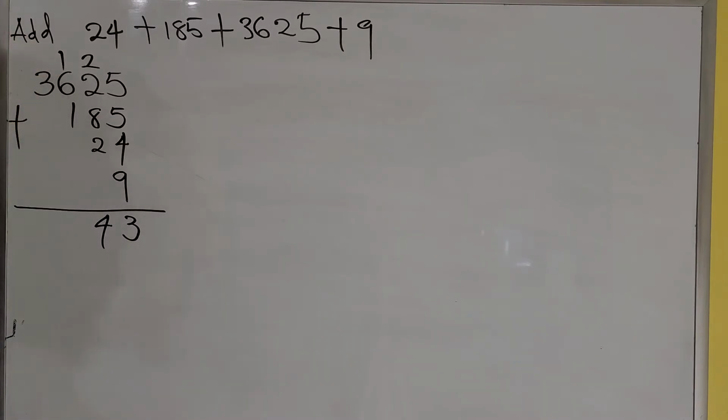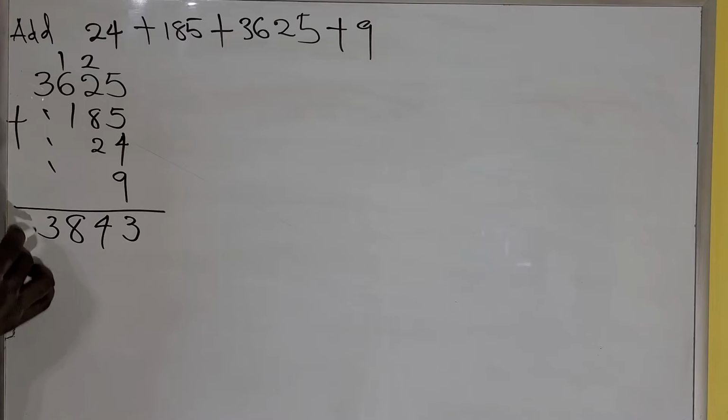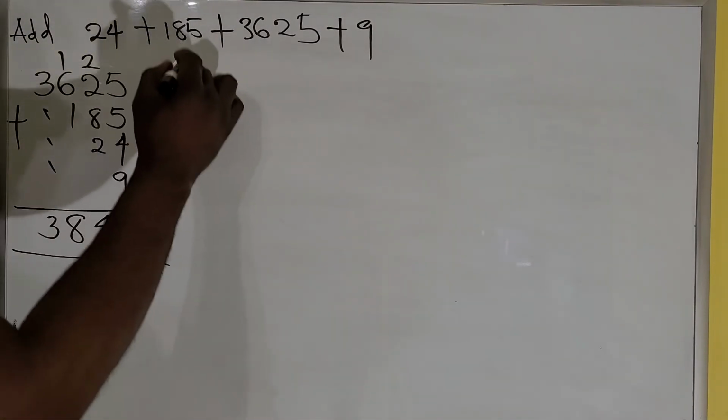1 plus 6 is 7. 7 plus 1 is 8. We have just one digit, so you just write 8. And then this 3 is standing by itself, there's nothing here, so it's just going to be 3. So your answer is 3843. That's your answer, and that is how we do that in math. Let's do a second example.